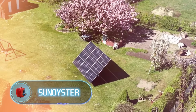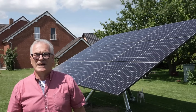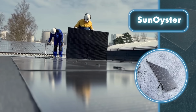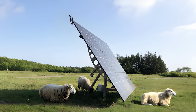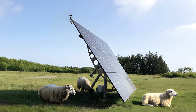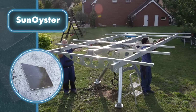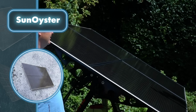SunOyster. These systems generate 30% more energy than fixed solar panels pointing south and 50% more than those aligned east to west. This is all about these SunOyster systems. The reason for the greater performance is that the solution keeps an eye on the sun's position in the sky and changes its angle based on that info. By the way, the system also tracks the weather. When a storm rolls in, it folds up into a flat, protective shape.